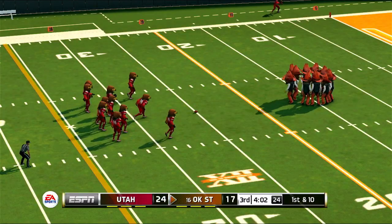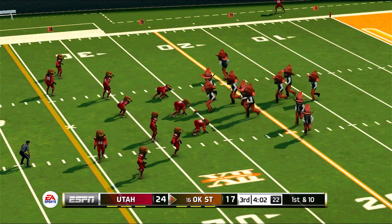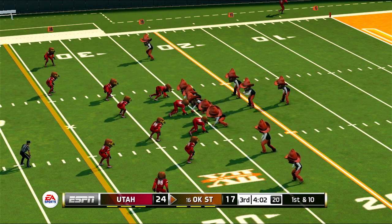There's still plenty of time to keep running their offense as usual here. I don't think they need to feel any anxiety about trailing.